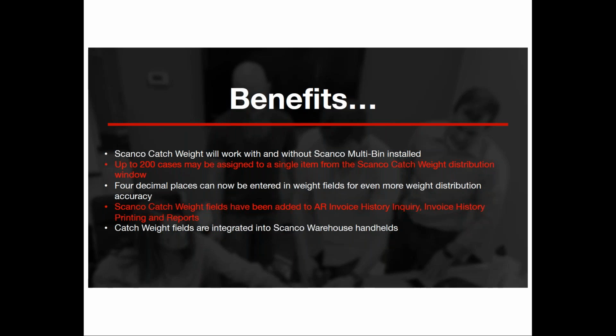The catch weight fields we've added into several different printing reports, AR invoice history inquiry, and the invoice history printing report. And they're directly integrated into our warehouse piece as well. So if you do have our scanning piece and you're needing catch weight, we have that built not only into the system itself on the item maintenance side, which we'll get into, but it does it within the handheld as well.